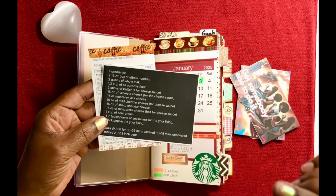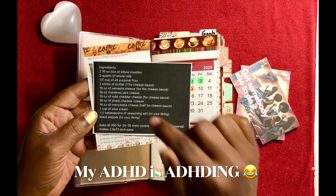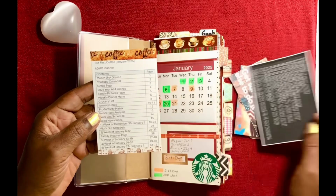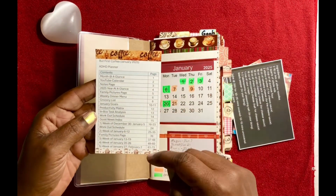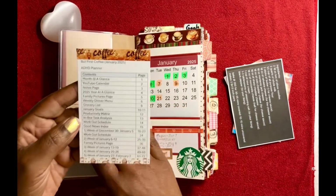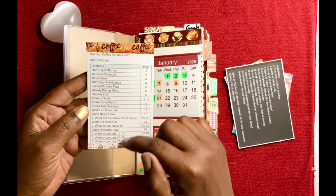This is just a recipe for macaroni and cheese, and this is my index for this planner, which is But Coffee First, and we will go through these sections now.